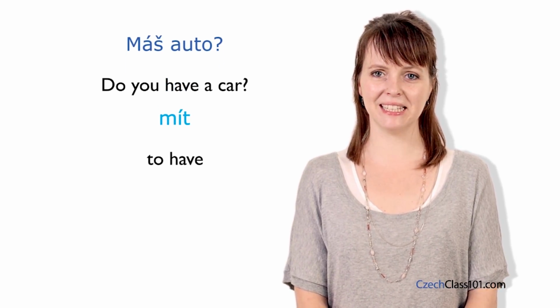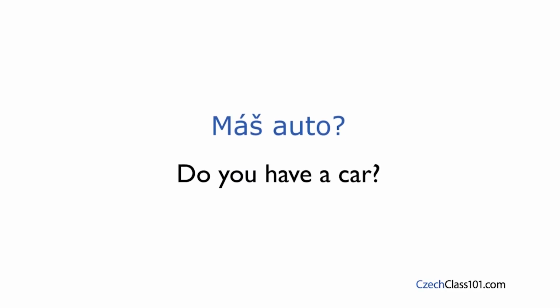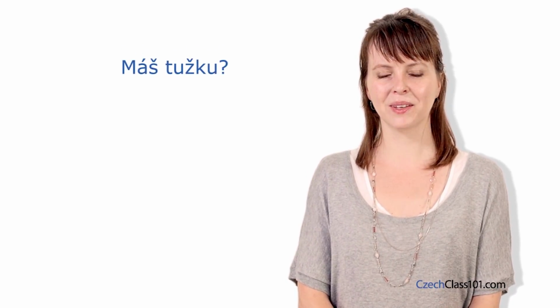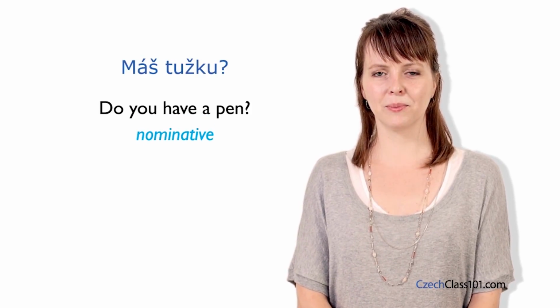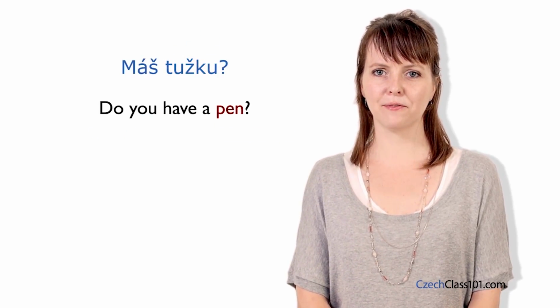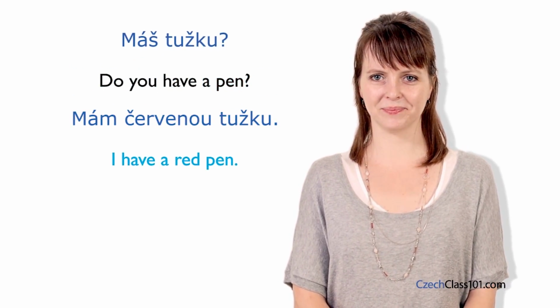So, if you do have a car, how can you answer this question? Just turn the verb mít into the first person mám, meaning I have. So, in this case, we go from máš auto to mám auto. I have a car. Mám auto. Say, for example, that a classmate wants to borrow a pen from you. He might ask, máš tušku, which is, do you have a pen? Notice that unlike the earlier examples, the nominative tuška changes in accusative to tušku. If you only have a red pen, you can answer, mám červenou tušku. I have a red pen.